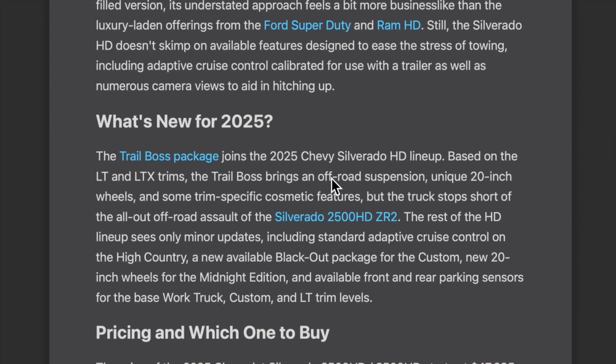The Trail Boss package joins the 2025 Chevy Silverado HD lineup, and this is going to be for the first time. Based on the LT, and I believe they meant to put LTZ trims, the Trail Boss brings an off-road suspension, unique 20-inch wheels, and some trim-specific cosmetic features, but the truck stops short of the all-out road assault of the Silverado 2500 HD ZR2.